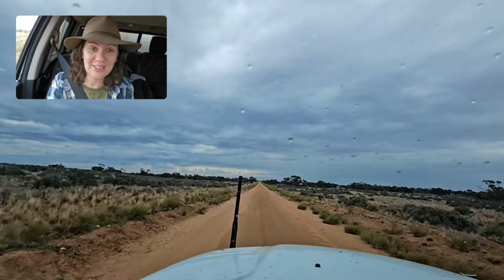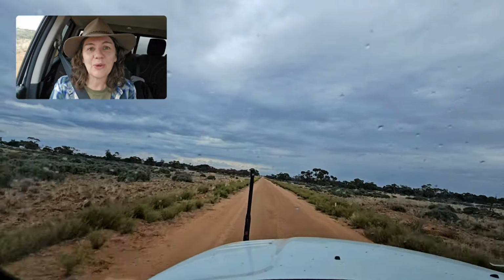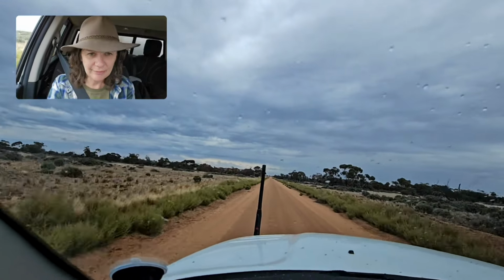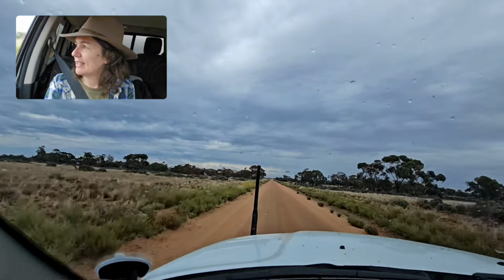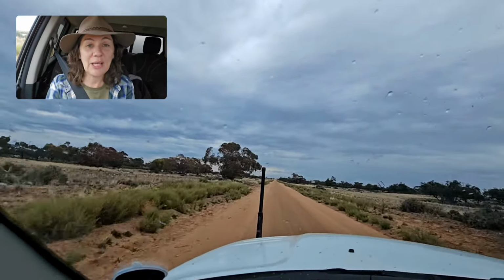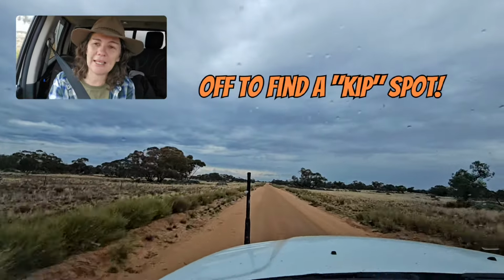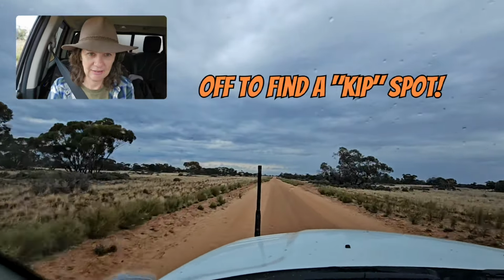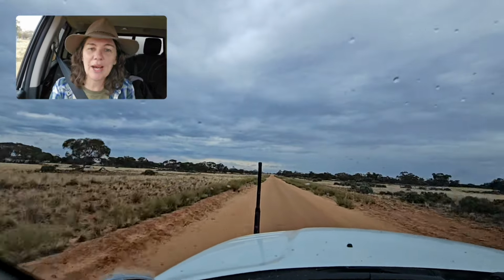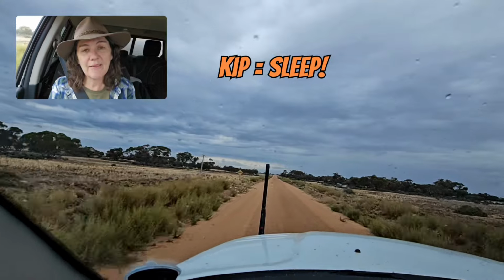All it means is we just have to get out and get out safely, not hit any roos who are all drinking from the puddles, and find somewhere to camp for the night. So off we go to do that. Don't know where we'll end up because we are travelling without a plan at the moment, and obviously we're heading out to Balranald, and we'll make some sort of loose plan from there, I guess.